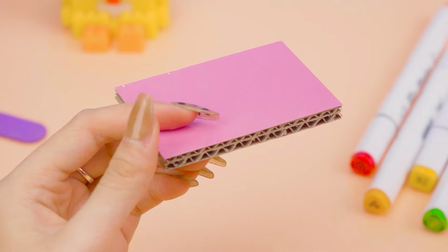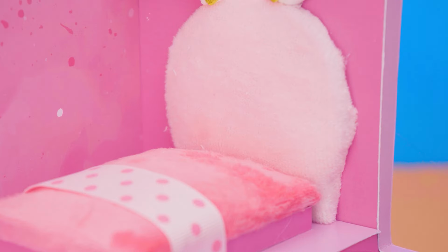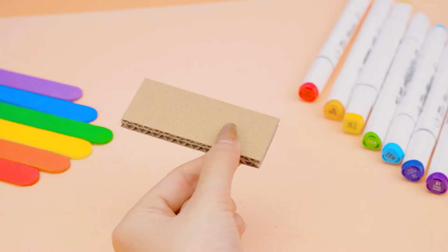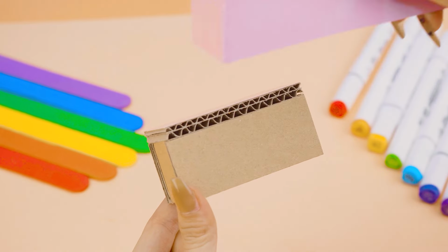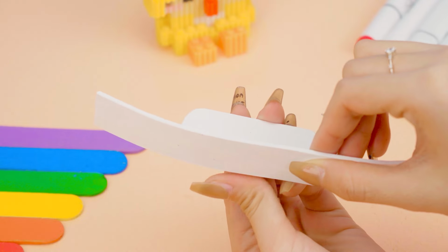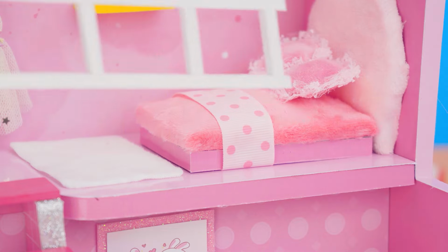I will make a soft mattress with a lot of cotton. Put two cute pillows on the bed. To finish this house, I will build a bathroom. From foam. This house is completed. I really like this.